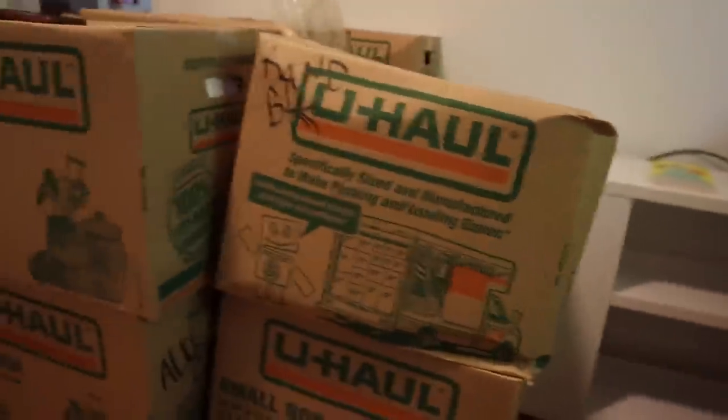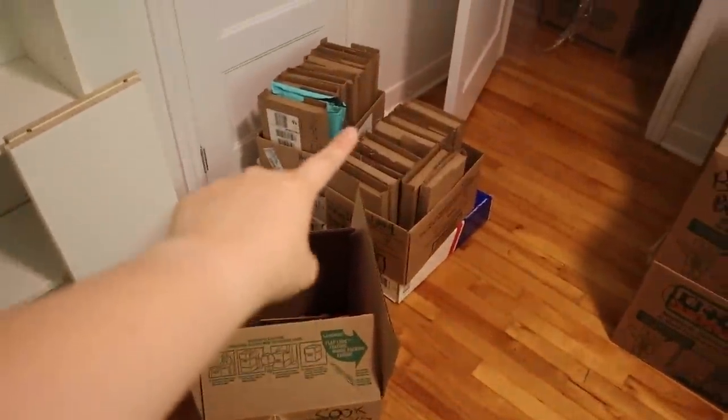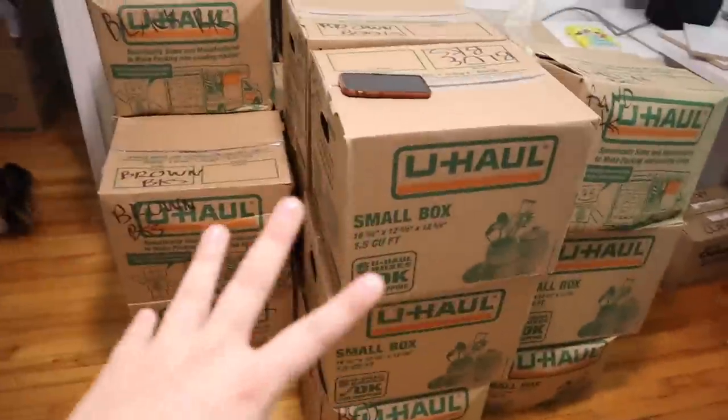But yeah, I have my office here and the setup is going to be a little bit different. So let me explain. Here I have all of my boxes of books. I don't even know how many there are, but there's a lot of them. This is also books that I need to do an unboxing book haul for, but this is the rest of all of the books. Hello, Charlie. So yeah, this is what I'm going to be unpacking.